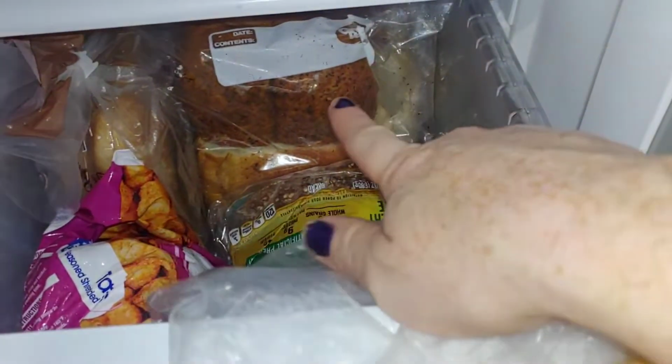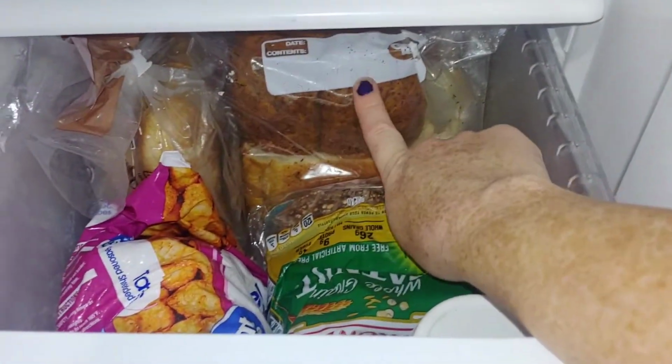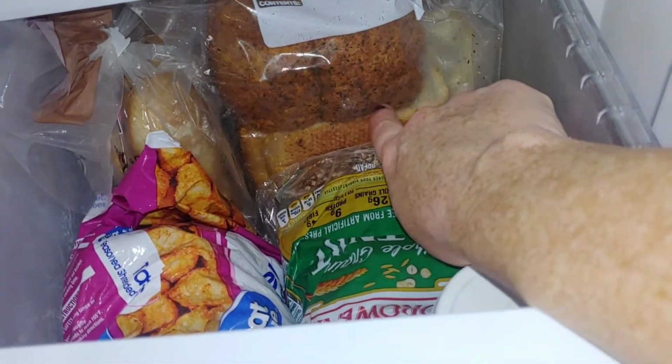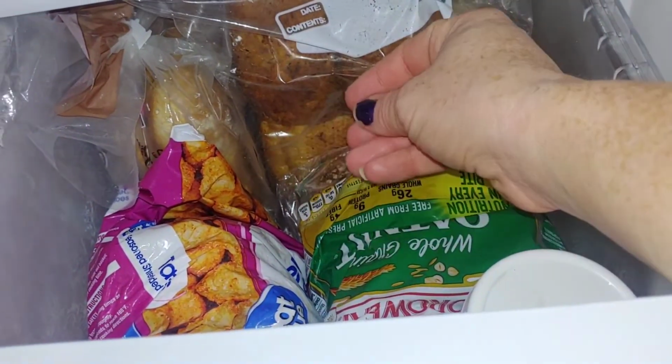But anyways, those are the French breads that I got for cheap from Walmart. They were like 40 something cents. And so I have the plain one left, and then I have some of the Italian one. And this actually was good cut up with the stew.